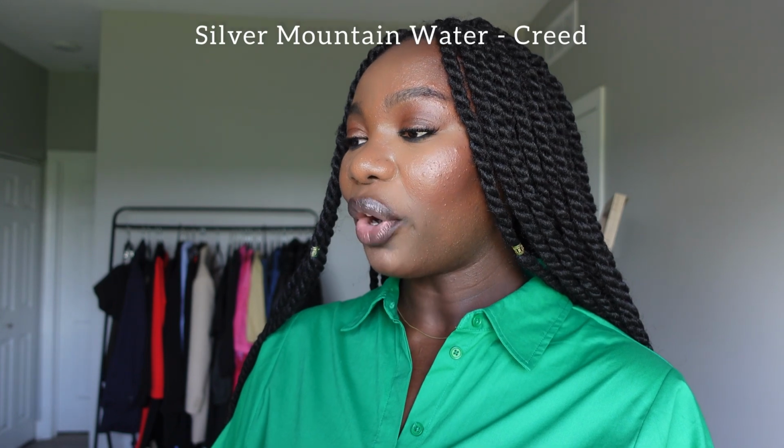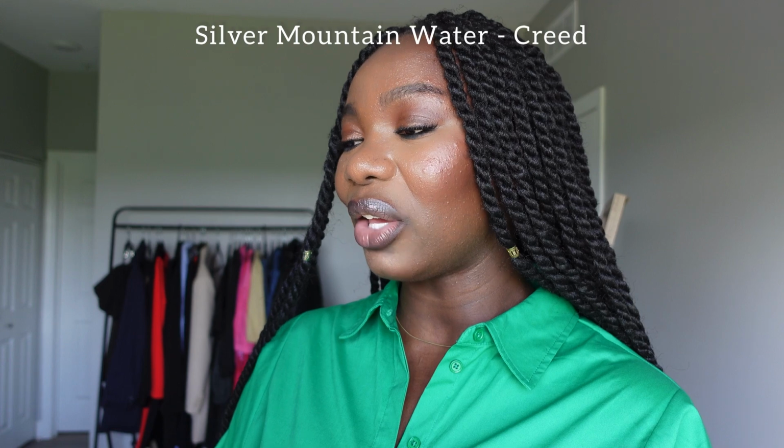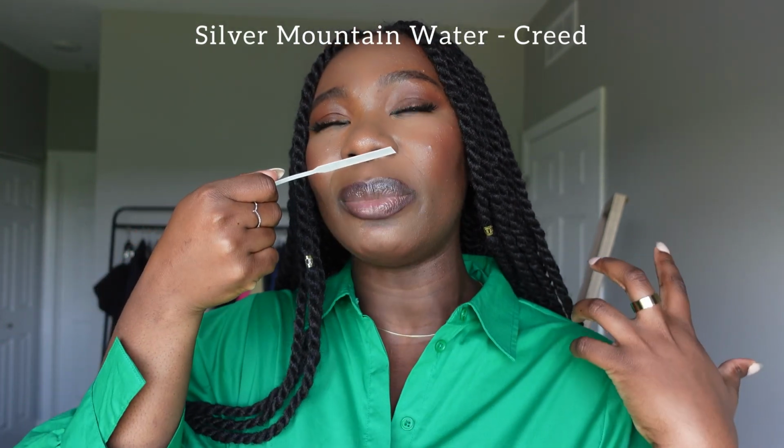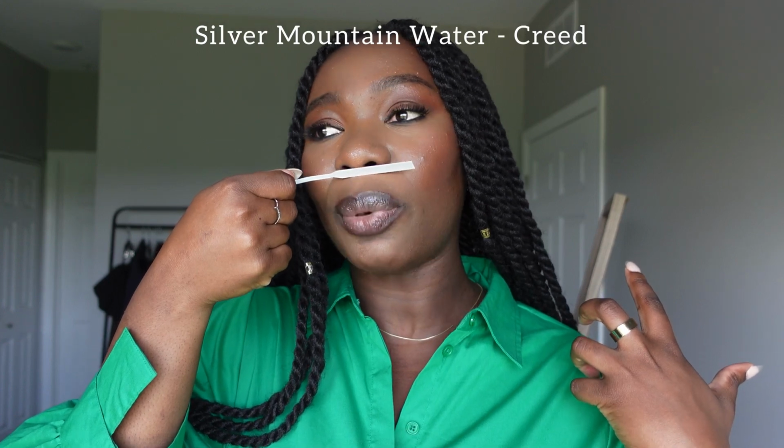Let me read the notes to you guys. The top notes are bergamot, blackcurrant, and orange. The middle notes are tea, ozonic accord. I don't know what that means. And the base notes are musk and sandalwood. So it's obviously very complex. It's not just a fresh fragrance. It's manly, but it's complicated and it's fresh. It is perfect in my opinion for the spring and summertime. And you can even tell with its name, Silver Mountain Water.